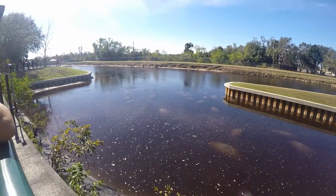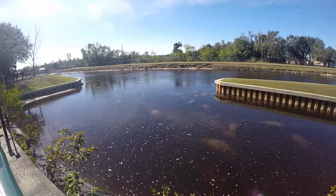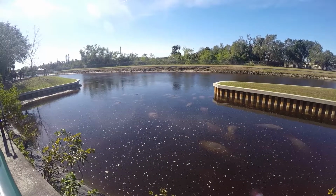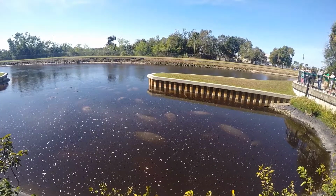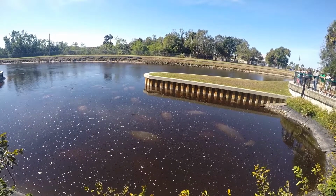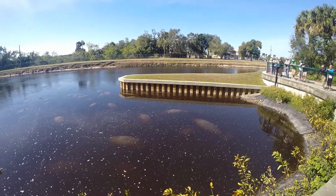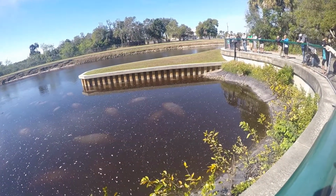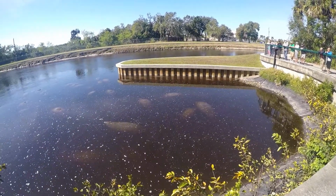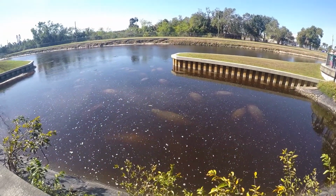Lots of them in here today. One's just gone underneath him. Look at the baby. It's coming out. I know, I don't have my phone out. I wish I did. It looks almost like a seal's face, doesn't it? A little bit. Yeah, there's one that just came up. Oh yeah. It is.